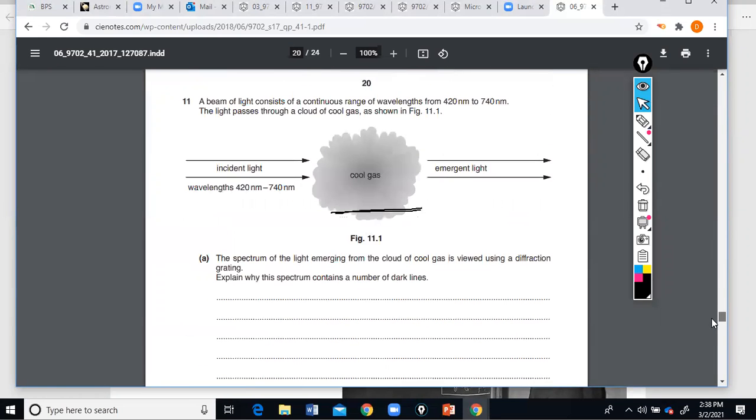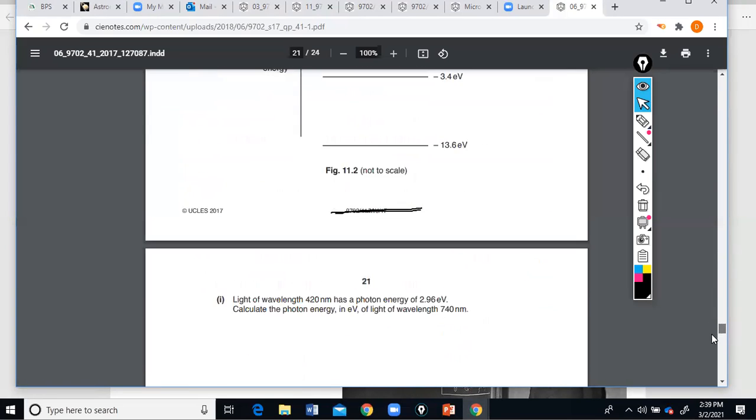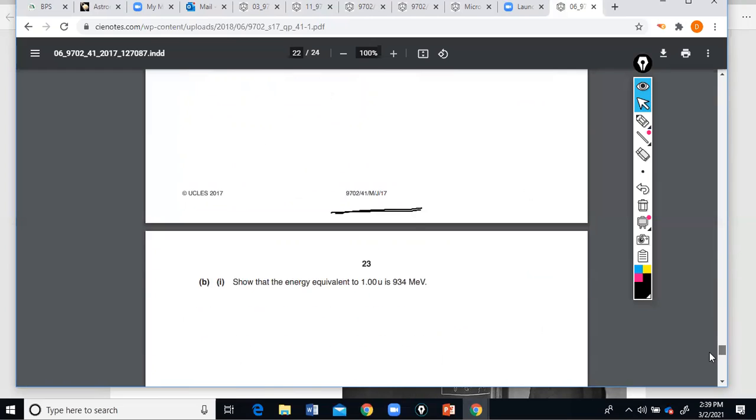X-rays. That's some good stuff there. We'll see this, it's like a spectrum right here. Light goes through cool gas, comes out, you get a spectrum. So we'll come back to that. Let's stay with the nuclear stuff for right now though.